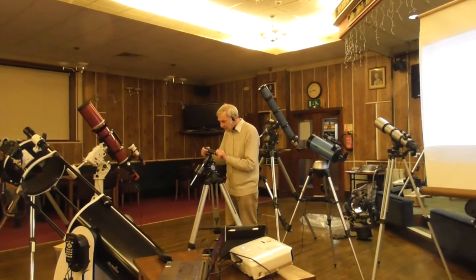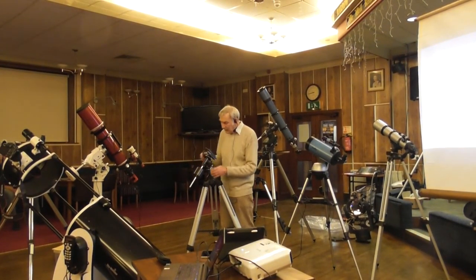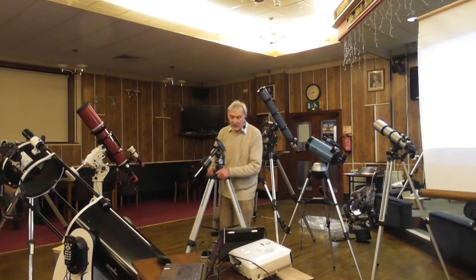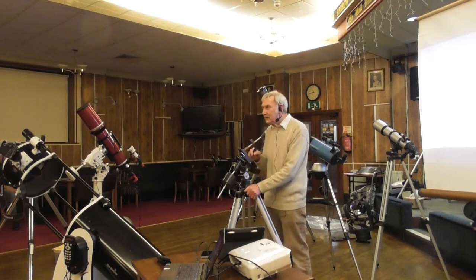Okay. So this axis is pointing north, parallel with those there, and the telescope goes on there, and you have to align it at the pole star. Now, Martin Lewis says that beginners should be banned from buying these, because they are so difficult to set up for somebody who doesn't know what's going on.